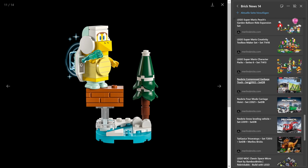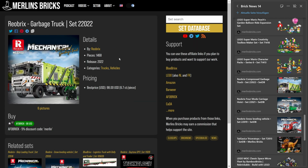All right, that was LEGO for the week. I guess most of you are most and foremost interested in the tower, but the Super Mario Friends stuff is nice as well. So let's move on to Reobrix. Here we have announced, or availability is actually already in China, from 3 Technic sets.